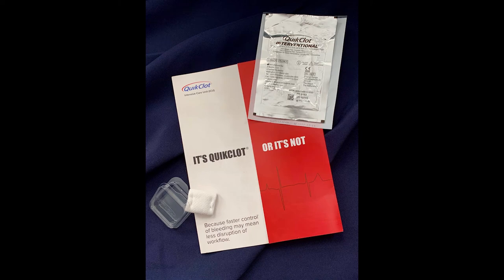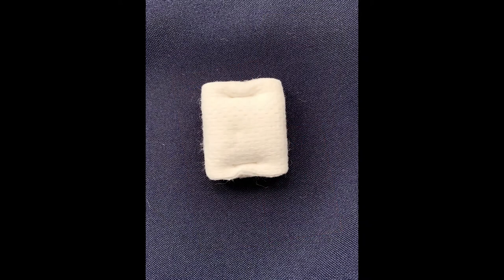The first product I would like to talk to you about is our QuikClot Interventional Kit, product reference number 183. As shown, it will come in a sterile foil package with a 3M Tegaderm attached to the back. The product will look and feel just like a normal gauze. However, the entire device is impregnated with kaolin. This means it does not matter which side of the device is applied to your patient, so long as you ensure it comes in contact with the patient's blood.